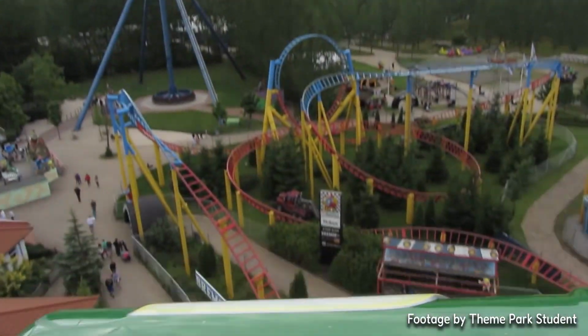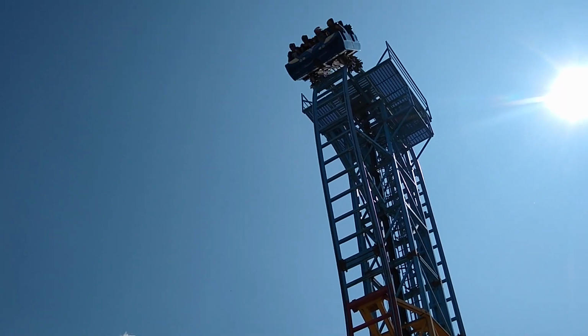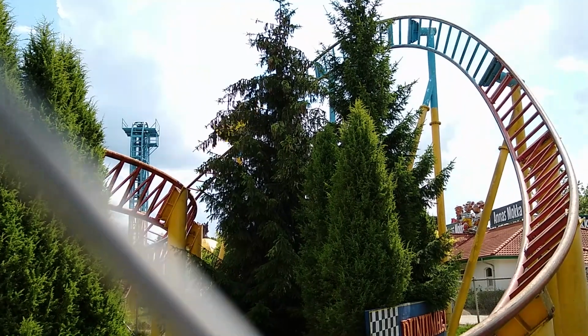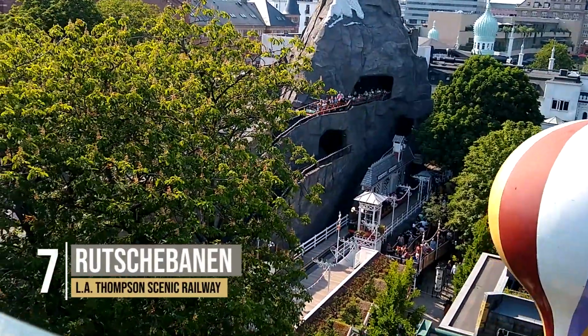The drop is fucking amazing, alright? It is very powerful ejector airtime, and it's just super stomach dropping and fun. In fact, I think this coaster is such a good example of how one element can significantly boost a ride. And if it wasn't for the drop, it would just barely crack this top 20, I think. I hope it lives on for a long time because this is such an iconic ride. And number 7 is Rutschebanen at Tivoli Gardens.